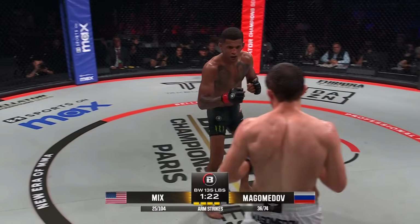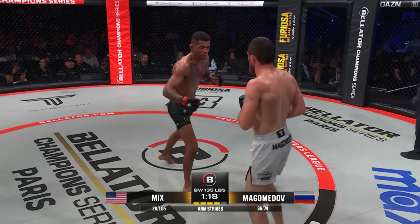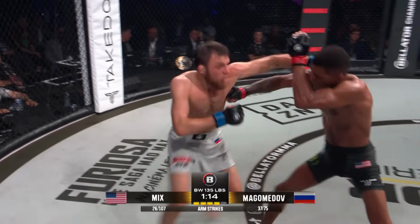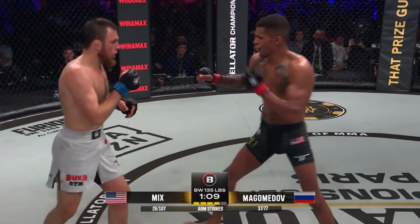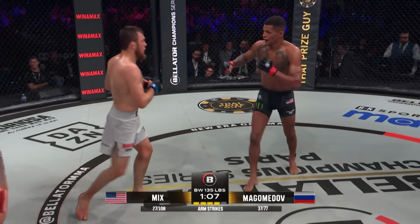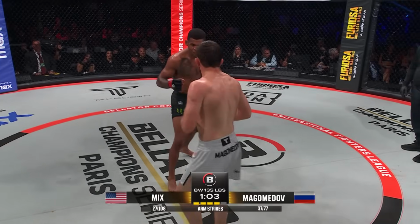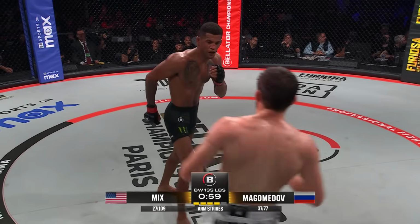There's that counter again. It's every time Magomed switches to southpaw. I say that and he lands it from the other side. We can definitely see the improvements in Magomedov's game. Oh yeah. Well, he's very disciplined with his game plan. I mean, there's no more guessing. We know he does not plan to take this to the ground. That left hand snuck through for Magomed.